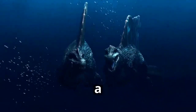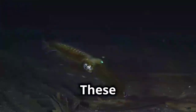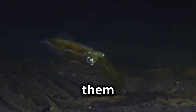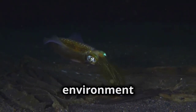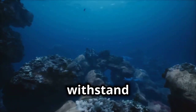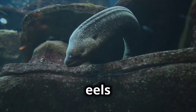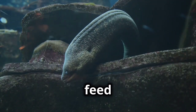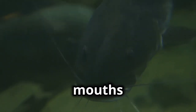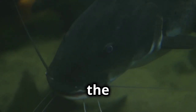The abyssal cusk eel is a fascinating example of deep-sea fish adapted to life in the abyss. These eels have elongated bodies and small rounded fins that help them navigate the dark, high-pressure environment of the abyssopelagic zone. Their bodies are designed to withstand the crushing pressures found at extreme depths. Abyssal cusk eels have a slow metabolism and feed on small prey such as crustaceans and other fish. Their large mouths and sensitive barbels allow them to detect food in the pitch-black waters of the abyss.